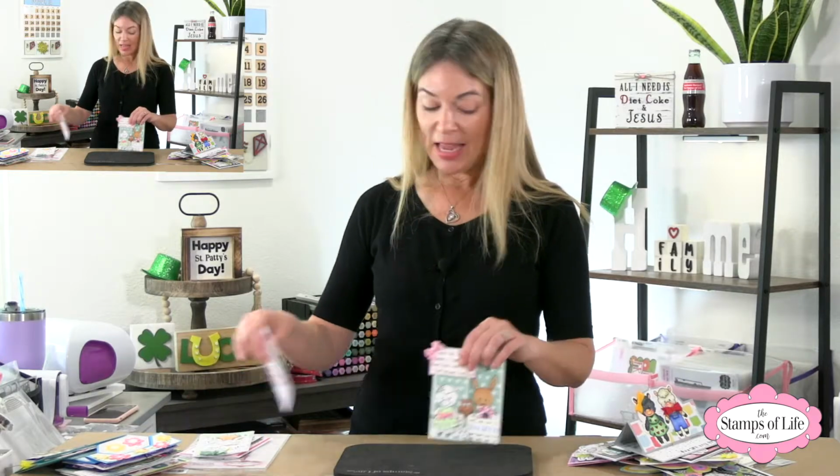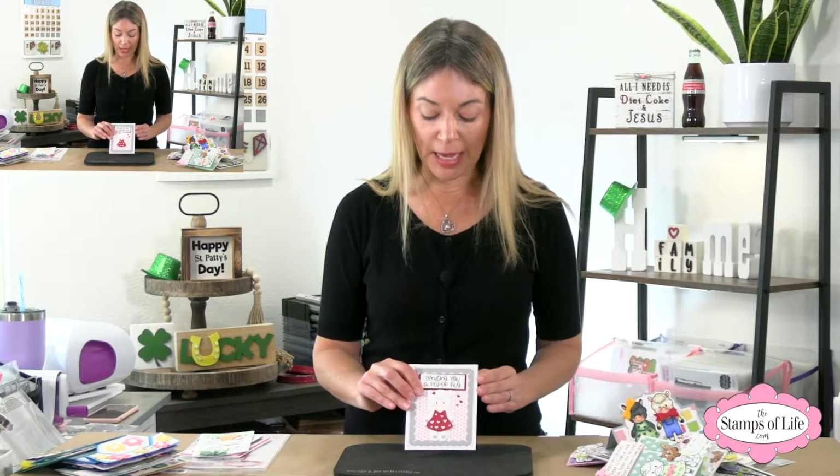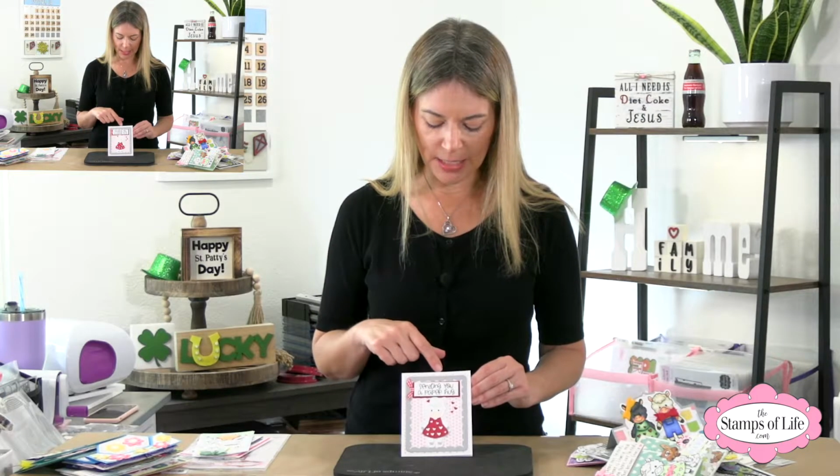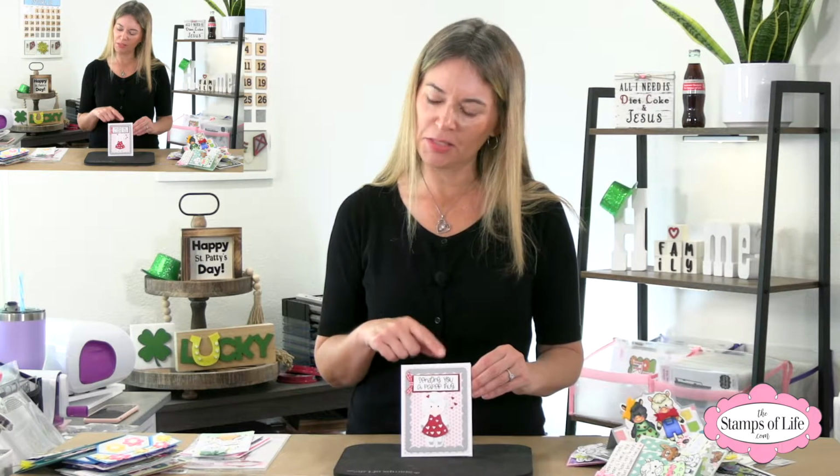I love it. Here's a cute one. Look at our little girl die cut this time. No stamps, just die cuts. Look at that. Sending you a paper hug. Isn't that adorable? But wait, there's more.